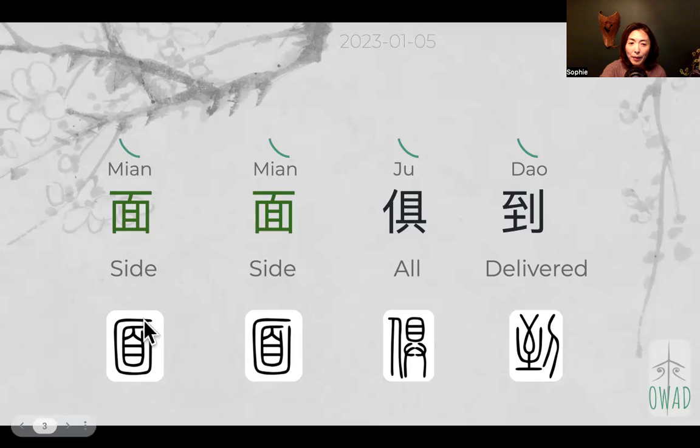Circle it, and it sounds like 首, that means the whole head. And when I circle it again, you can see this circle has the exact same structure, just 1 more circle outside of it. This, in my view, is an indicator to mean it is the edge that we're talking about. The surroundings, the very edge, the silhouette, so to speak, of the face. So the 面 means the side, the edges of the face.